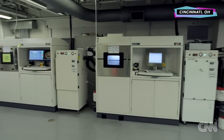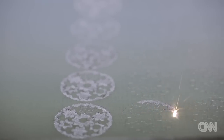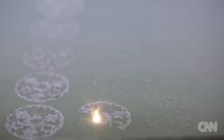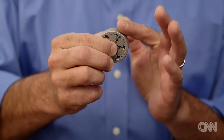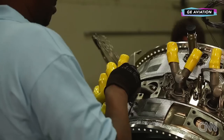The additive metals technology works by taking a very fine metal powder, and it utilizes a high-powered laser beam that's focused very precisely. It's actually melting that powder into a solid, a third the thickness of a human hair. And then we drop the platform 1 layer thickness, we recoat new powder over, and then we build the next layer. The way this was designed, no assembly, I can now functionally use this part.